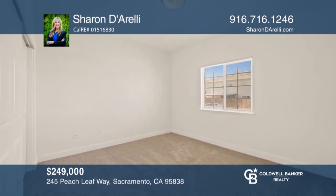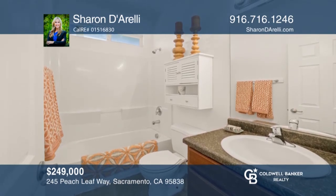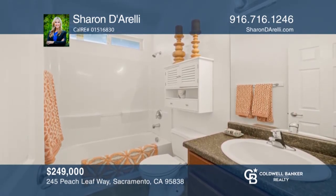It's tucked peacefully into an established residential neighborhood. Think this could be your dream home? Take the first step by calling Sharon Diorelli today.